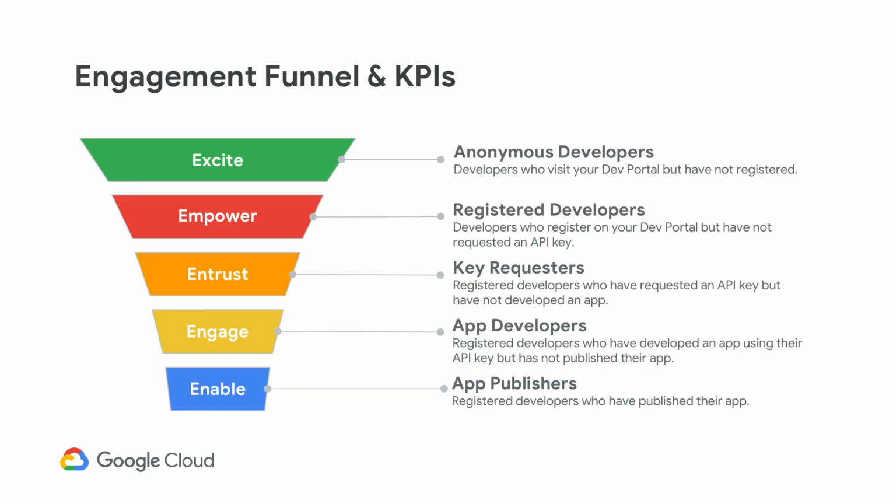Another way to look at it is through a basic funnel system. If I want to adopt my API program and get more developers involved, then you might start with this funnel, which we talked about at the start. How do you excite your developers? If you have anonymous developers arriving at your developer portal, how do you excite them with the information so that in 5 seconds they become registered developers?